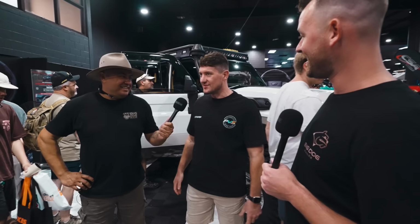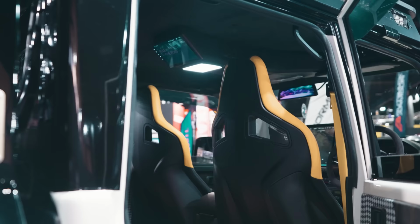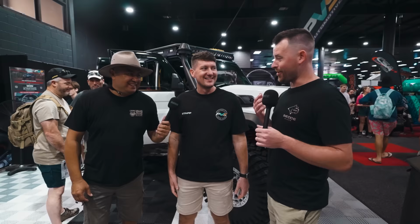Mate, the favourite thing that I've probably done this year is the steering wheel conversion. It comes out of a 300 series. It's got the cruise control built onto the steering wheel, and then obviously the rest of the interior to follow that. It's obviously what we do, and my favourite part of the car. Yeah, it stands out the most. Who doesn't like cruise control on a steering wheel? Instead of on the stalks, I like it on the wheel.